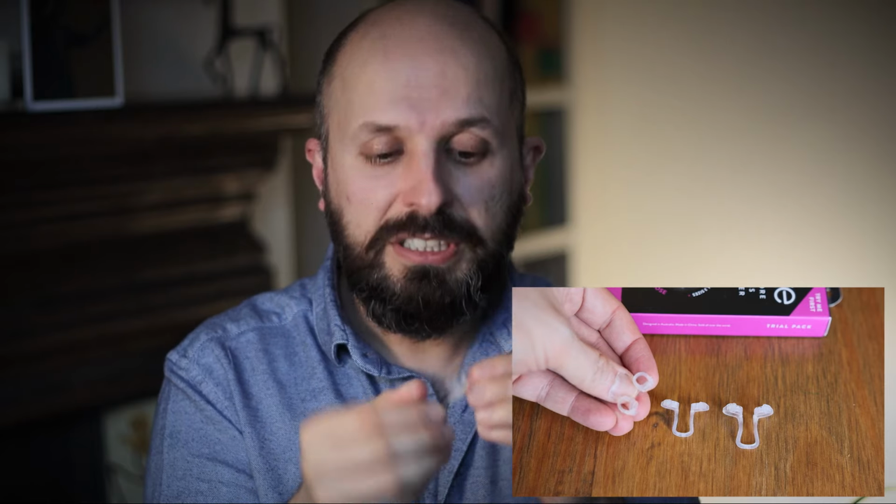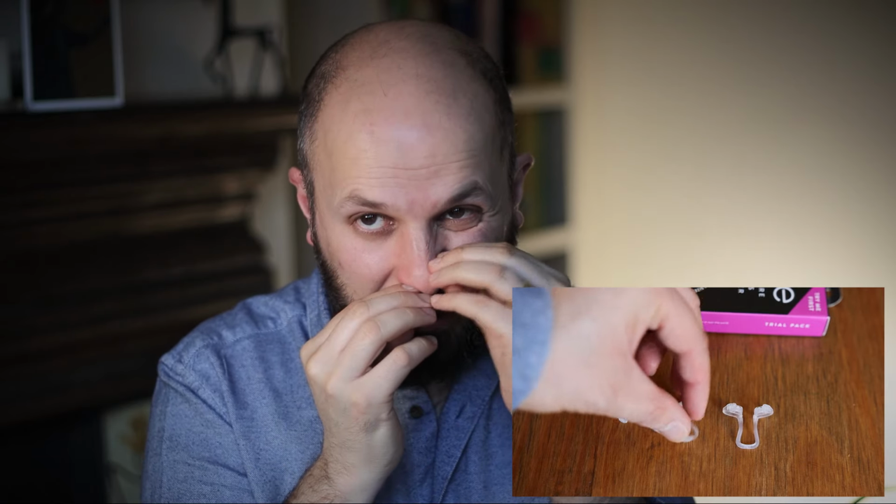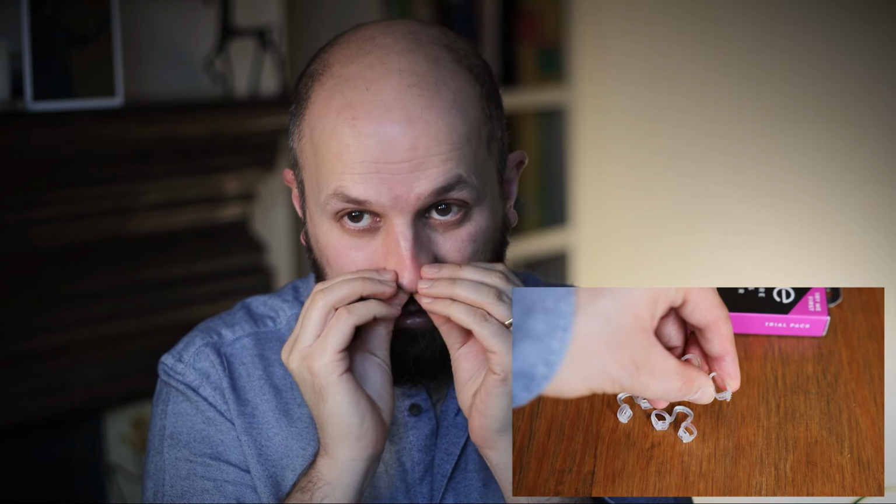Now I think the medium works best for me. You need to put it in a little bit at this sort of angle, like that. I don't know if you can see that. Just push it in and then rotate it once you've got it underneath that cartilage. This is the most fiddly to get in the right position, but when it is in the right position, it gives you the best airway as far as I'm concerned.